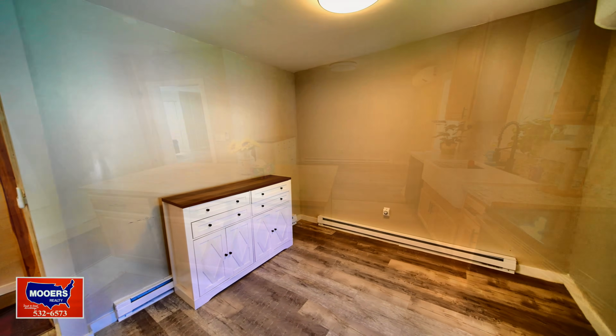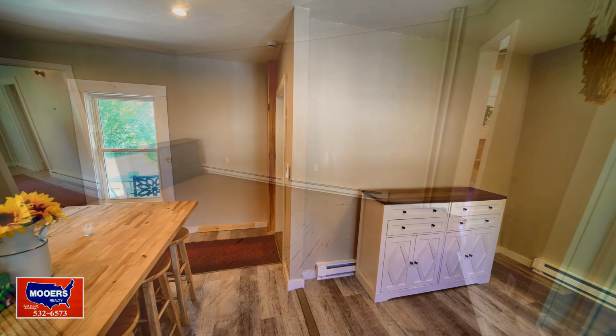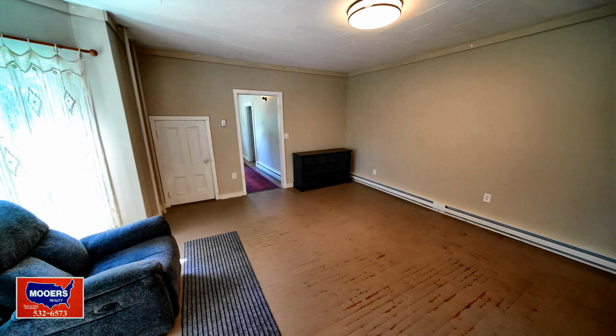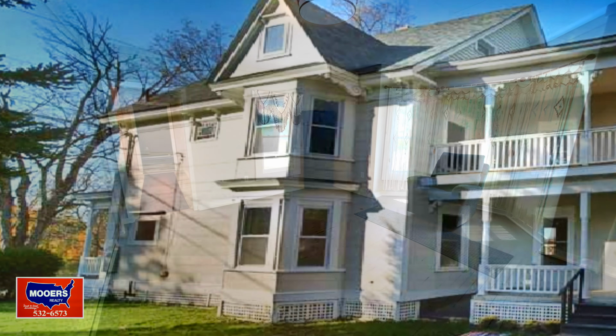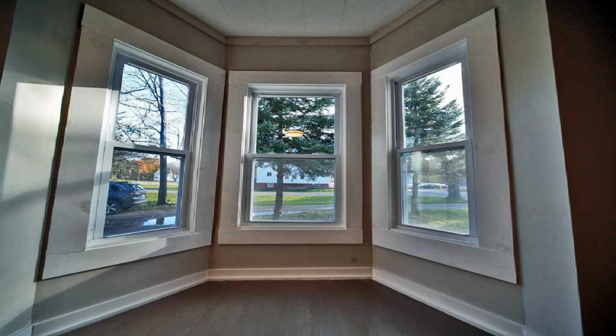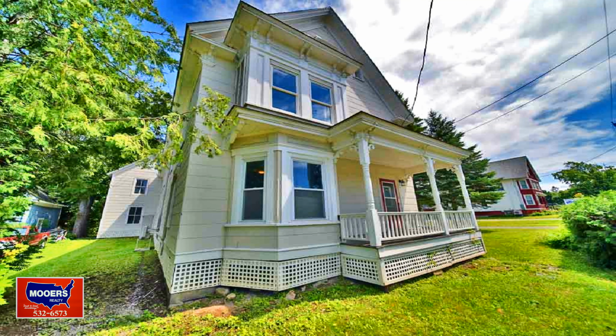You have over a dozen rooms. How would you use them? Make comments down below. This originally a formal dining room. See the bay window? Generous sized rooms meant this can be your living room, so you can have the front parlor be a first floor master bedroom.